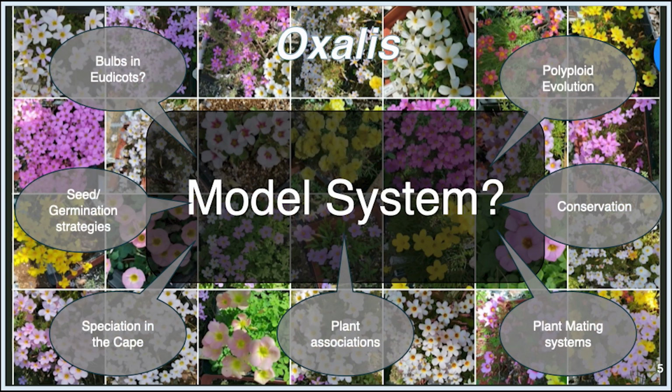Why is bulb selected for typically in monocots, but suddenly we've got a eudicot? Looking at questions about seed and germination strategies, speciation in the Cape, plant associations, both with bacteria and different fungus, to the sense that there's even a sexually transmitted fungus in some of these tristylous systems. Plant mating systems, so evolution of these complex polymorphisms, have been a question of high interest for most evolutionary biologists out there. And then conservation.